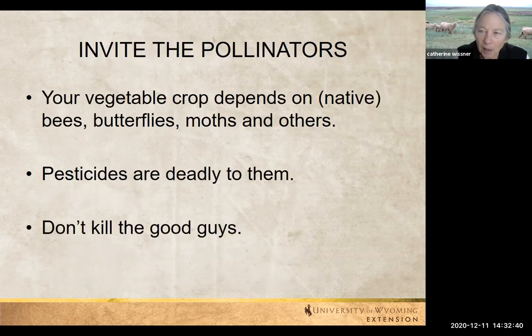I want to invite the pollinators. These guys are critical to your garden success. Vegetable crops depend on these guys coming in and pollinating your vegetables. If you're growing any squash, there's a little tiny bee called the squash bee. A lot of people mistake it for a bad bug and get the Sevin out and kill it, and you're just damaging your crop by doing that. So refrain from using any insecticides in your vegetable garden. It's rare that you even need it.